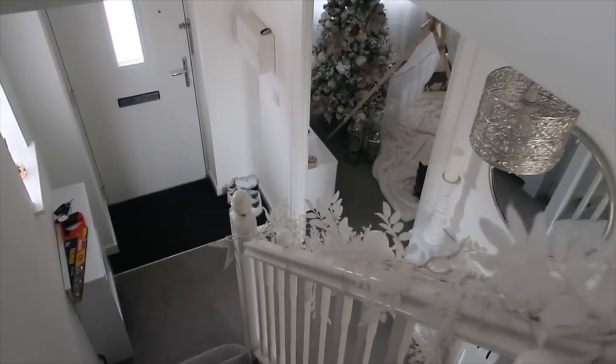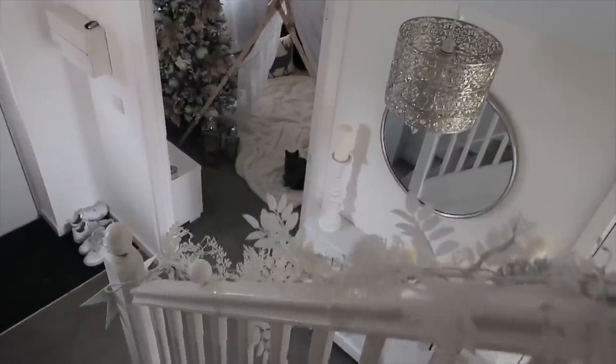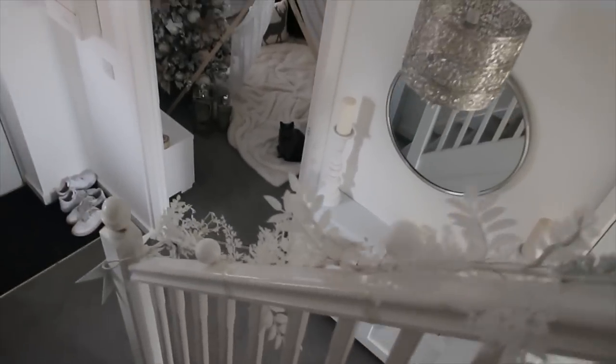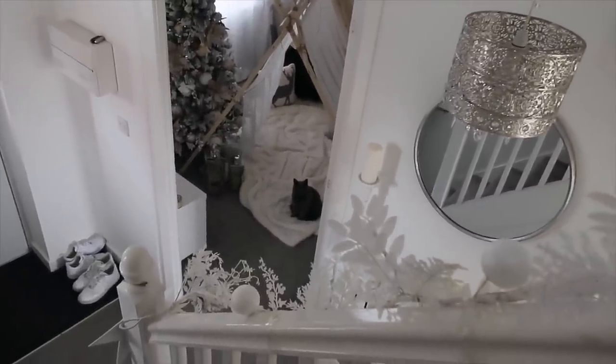Someone's taken quite a liking to the tent. Hello, hello. Last night when I came down to turn these off, I glanced down and I could just see a little gray blob in the tent. You like it in there?